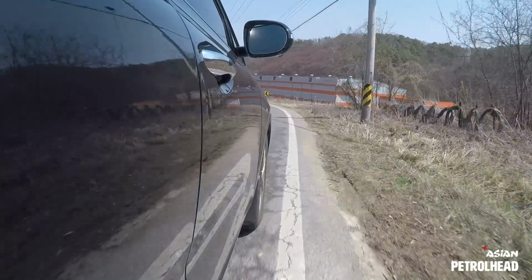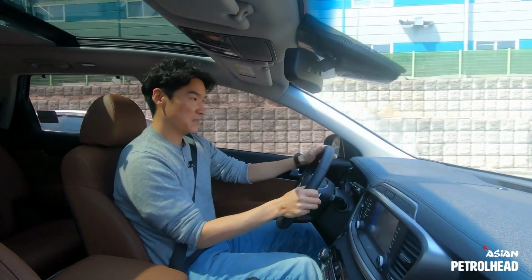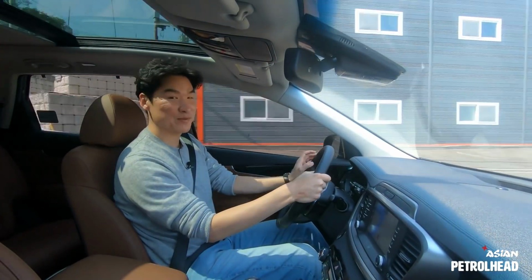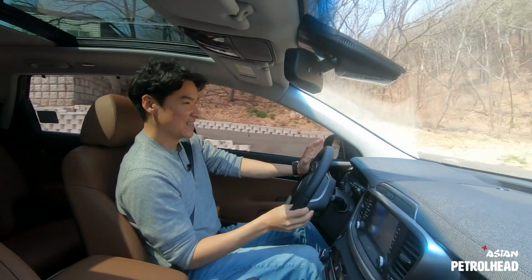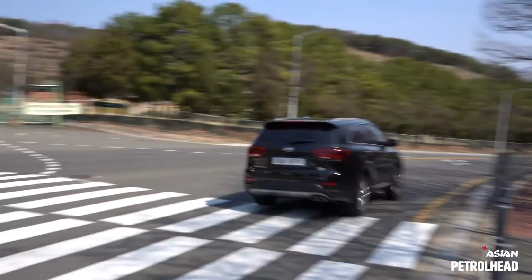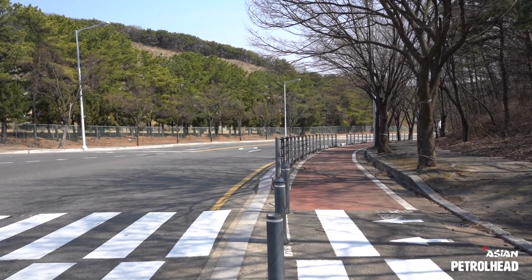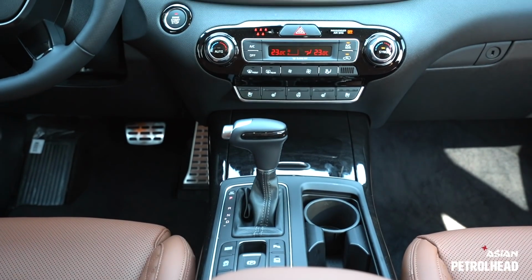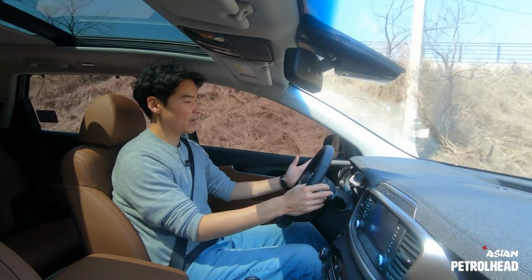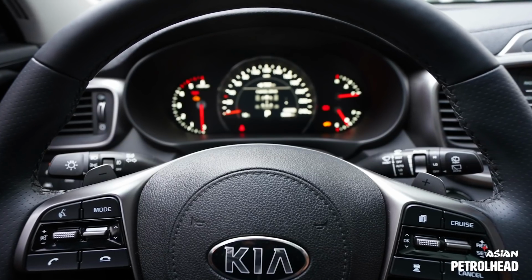Wow. Not bad. It's quite heavy, yes. I'm not a big fan of boot-type gear selector, but Kia was smart enough to add pedal shifters behind the steering wheel so that you can shift by yourself.